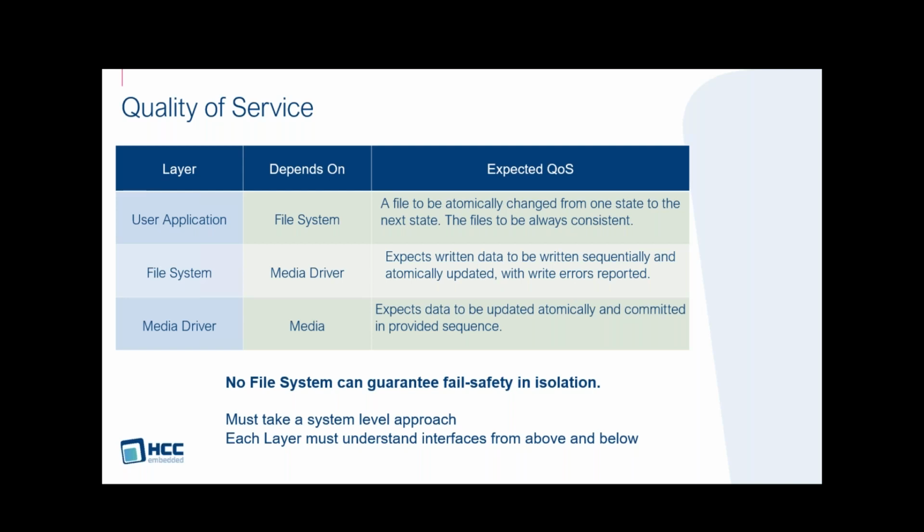If the operation is not complete and, say, the power goes off, or there's an accidental reset of the system, and it comes back and the operation hasn't been completed, then we will restore the file to the state it was in before that set of operations was started. So we always have the state before the last flush stored. And this is what we mean by giving a quality of service from the file system to the user application.